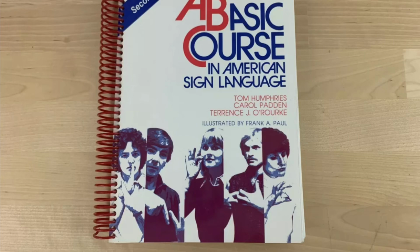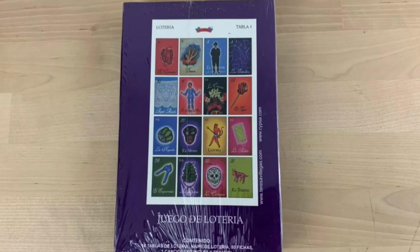Here's an item that took 2 hours to sell on eBay, a basic course in American Sign Language from 1995. This sold for $17.95 with free media mail shipping. This one took 9 days to sell. It's a Don Clemente Juego de Lotería. I don't know if I pronounced that correctly. Mexican bingo playing cards, chips, new in the box. This sold for $8.95 with free shipping.